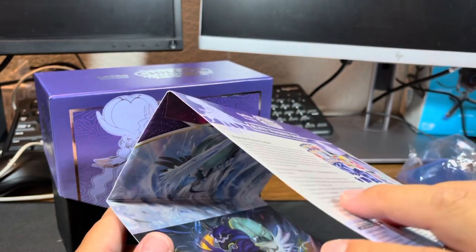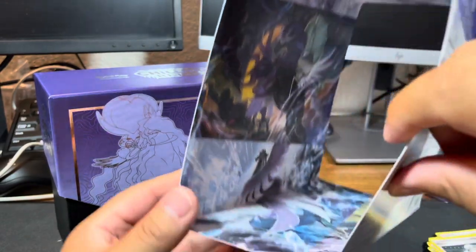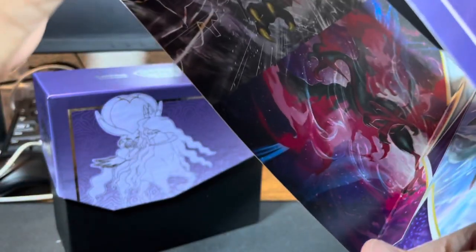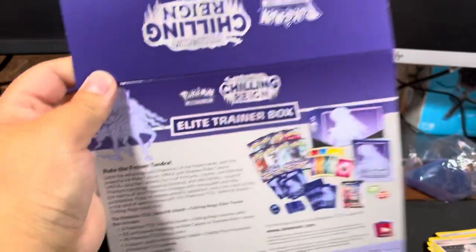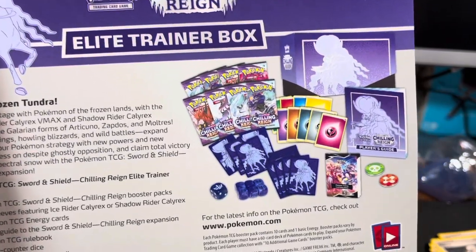And I ruined and damaged the other one because I didn't open it right. So I'm going to leave this one kind of enclosed. I believe it's the same art. We got Ice Rider, we got Shadow Rider there. We got Galarian Moltres, and sorry, Articuno, and then Zapdos, and then Moltres at the bottom. So we'll keep this together intact. If you haven't seen this yet, this is what you get. So you do get 8 booster packs.